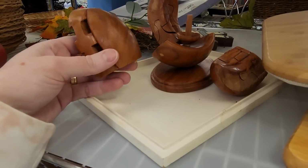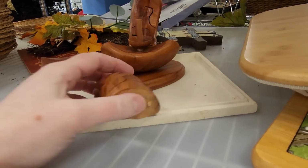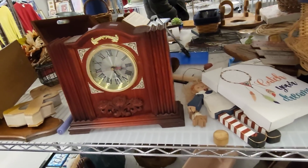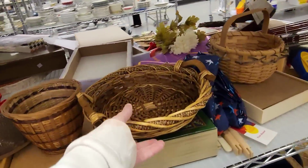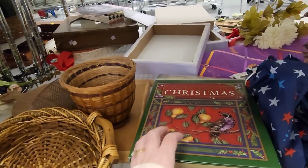You can see from the shelves, they had a lot of things on the shelves. This was a Sunday afternoon that we went here. This I thought was a puzzle of some sort, but it looked like it had gotten broken, which was unfortunate. I do like finding puzzle boxes and wooden things like that. I like the design on this basket. And let's see what else.